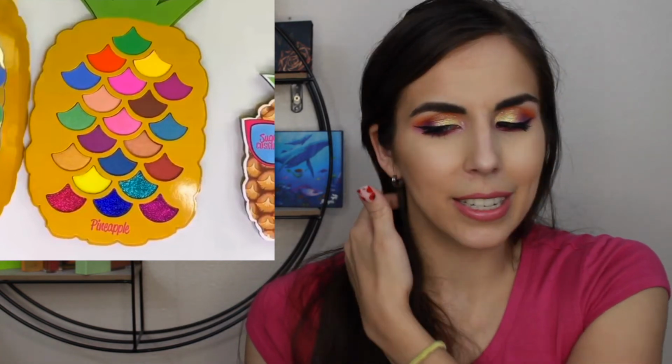If I didn't mind bulky packaging, and if I liked more cutesy packaging, I think I would get this. I like pineapples. Don't ask me why. I just think they look cute and pretty, and this palette definitely is cute and pretty, but it's so bulky, and the colors inside are just kind of all over the place, which isn't a bad thing, but when I look at this, I have a really hard time coming up with looks. I know I could get looks if I had it in front of me, but it's not a palette that I can look at and easily see the looks I can create.